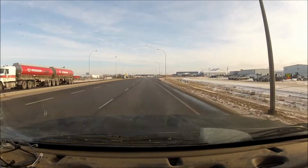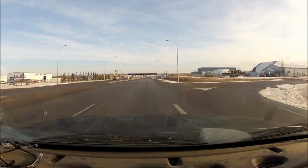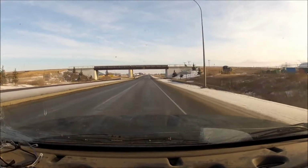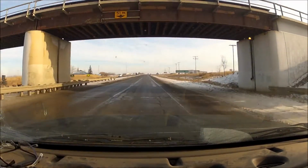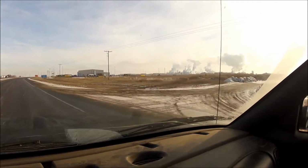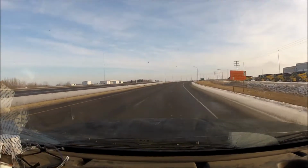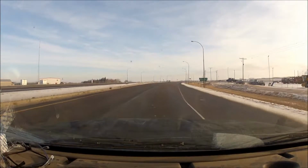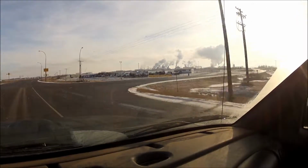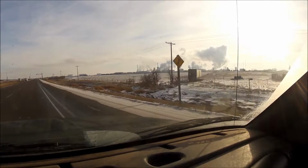So pretty much everything in this town is oil field based now. It used to be agriculture. Now it's oil field and related construction, transportation. Lloydminster's done well. And off to the right here, you can see the refinery smoking up the skyline. There's another shot of it. Trucks and oil field equipment for sale beside the road. But that's the upgrader for Husky Energy.